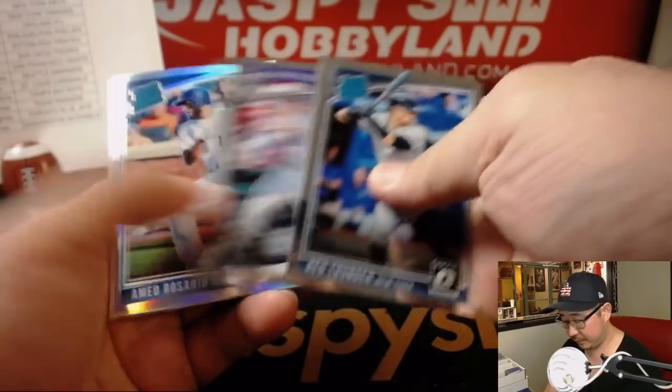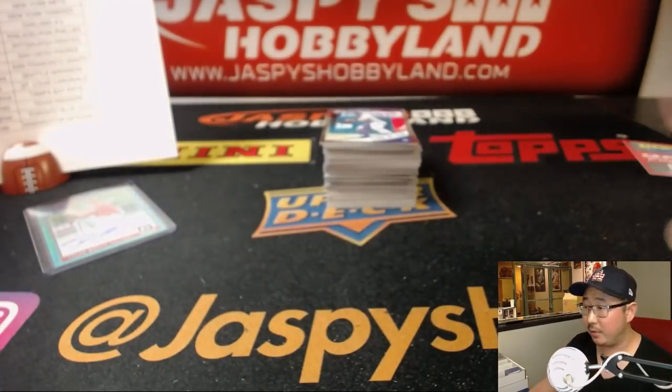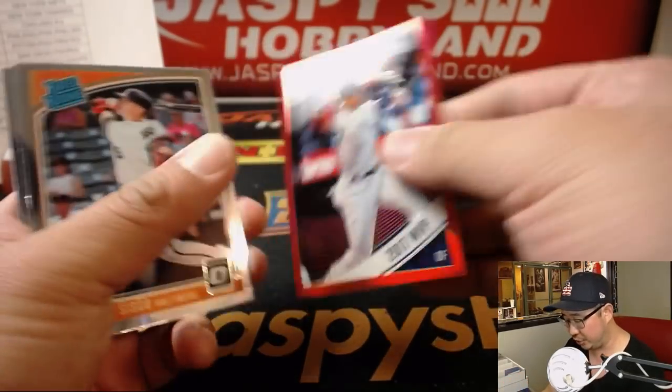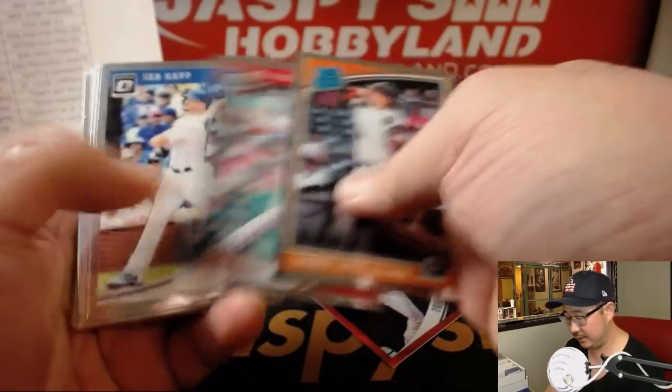Out of 125, Tyler Mahle. So this should be the last autograph hot box. That's for Dustin Hughes and the Reds. There's Giancarlo Stanton to 99.